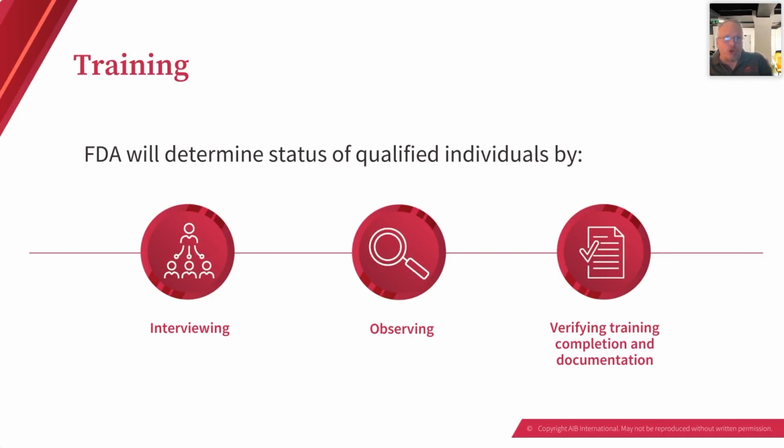Now, FDA will determine the status of qualified individuals in 3 ways. Through interviews, they will ask questions to determine if the individual understands their specific role and responsibilities. So such as, I see that you monitor a preventative control. Can you tell me what you do?